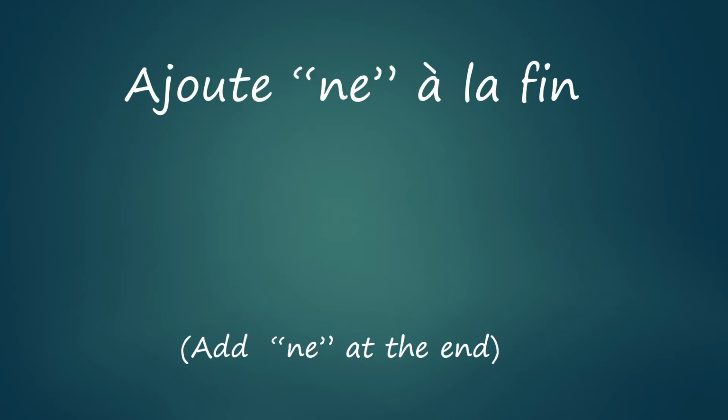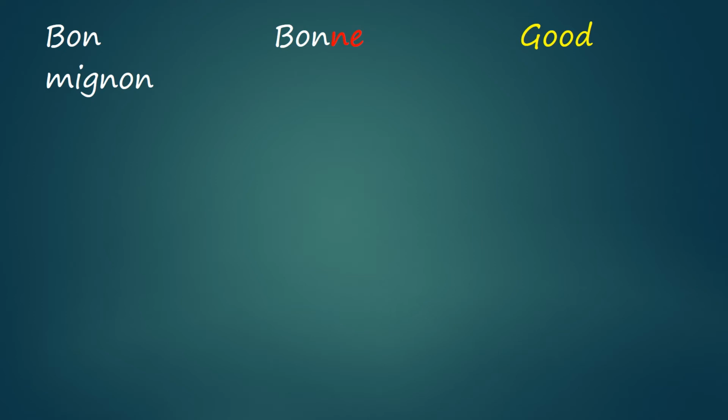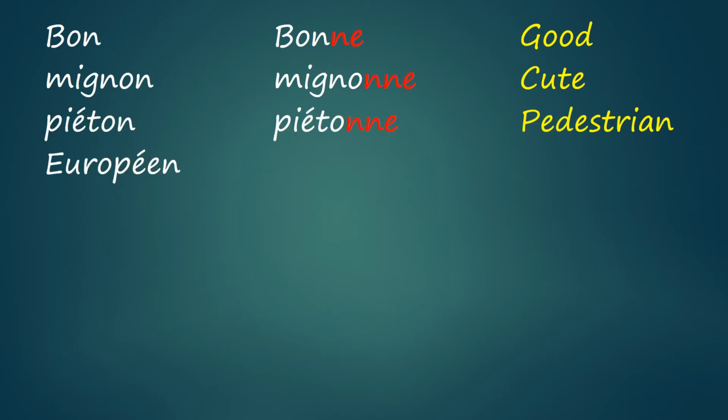Okay, now we see the adjectives to which we add n at the end, ne. For example, if the adjective is ending in ien, en or on, when we are making it feminine, we are just going to double the n. Okay? So let's have a look. For example, bon, bonne. Mignon. Be careful, the sound of gn is n. So mignon, mignonne. Piéton, piétonne.